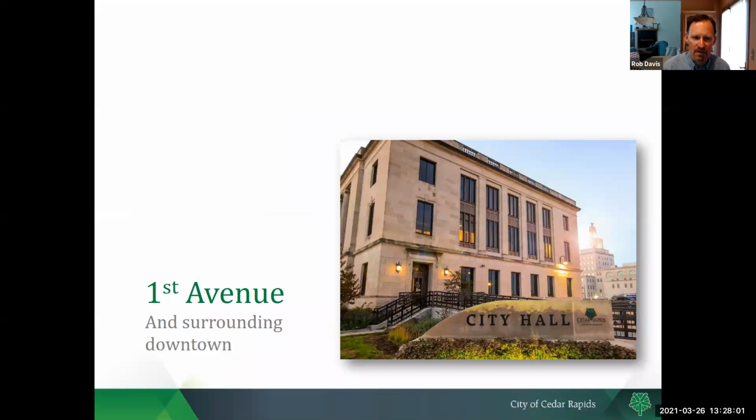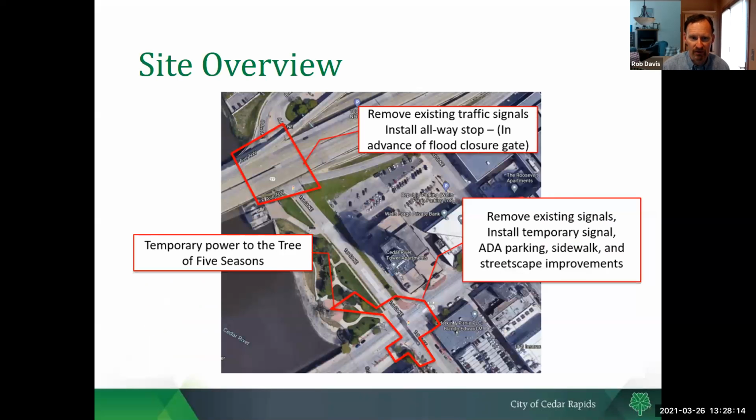Now we're going to kind of focus on what you may see in the downtown area, because there's a lot of things going on. You may not realize they're flood control related. Some of them look like traffic signal work and storm sewer work, but we'll go through those and you'll see how they are related to our flood control system.